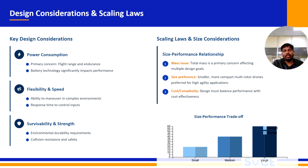Finally, every design must balance performance, cost, and complexity. A large drone isn't just heavier, it is more expensive. It also requires larger motors, a more powerful and costlier battery, and a stronger, more robust frame. As the graph on the slide suggests, there is a trade-off between them: finding the sweet spot, the perfect balance between power, agility, and strength, all while managing the constraints of size, mass, and cost. It's a true art and science of modern drone design.